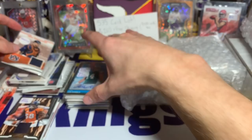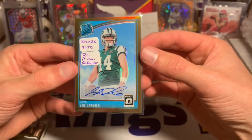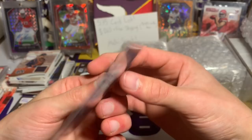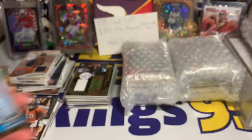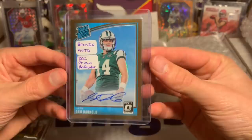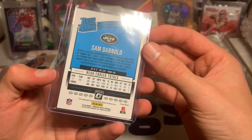Here is one of the other big cards I was looking for. Bronze auto, on card, Sam Darnold. Rookie Prism Refractor. Man, I thought this would definitely come top loaded. Apparently not. I am going to get it into a top loader immediately because that is a sweet, sweet looking card. Of course, Sam Darnold is not doing the hottest right now, but that is beautiful. Rated rookie. Sam Darnold on card auto. This might actually be one of the optic preview ones. I can't remember. But that is very cool.